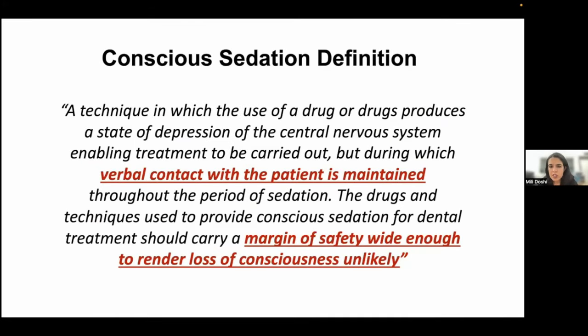So thinking about conscious sedation and going back to our Wiley definition that we've used for years and years, conscious sedation is, and the reason why BIS monitoring might be useful is the definition always talks about verbal contact with the patient being maintained. But a lot of our patients are non-verbal, for example, patients with severe learning disabilities. And the patient groups I mentioned at the beginning who have a neuro-disability have a very low level of consciousness.